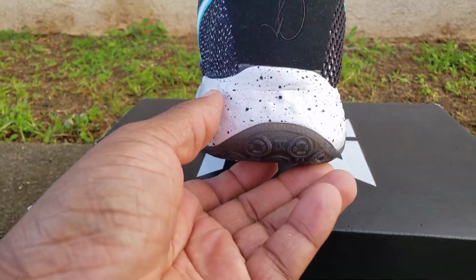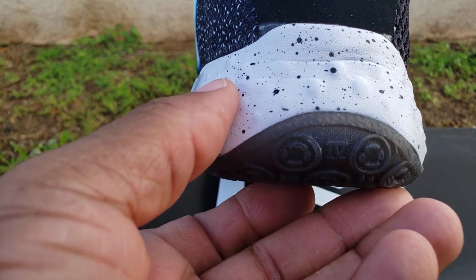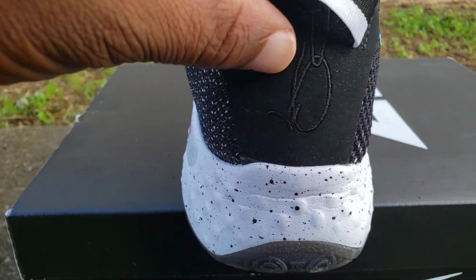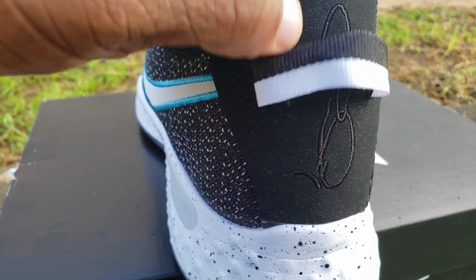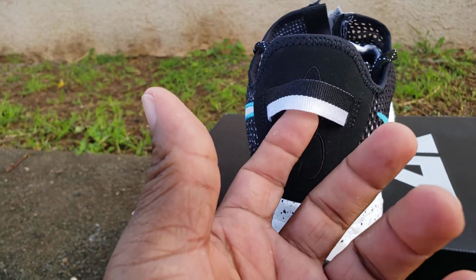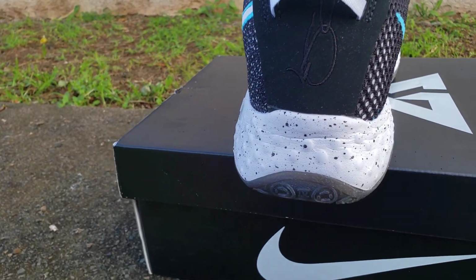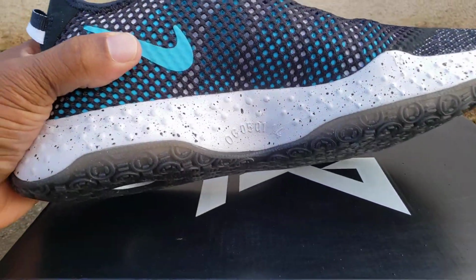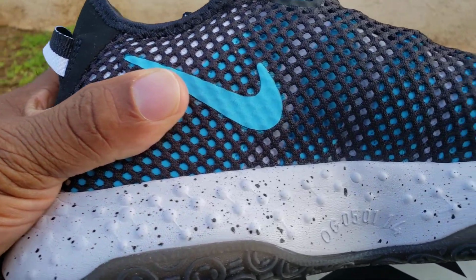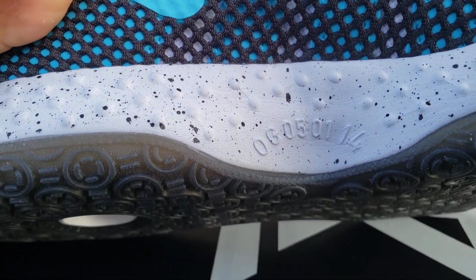Coming around on the back, you got Roman numeral 4, right? Because it's the 4th iteration of the PG. Then on the back, you got some nubuck suede with his signature, which is very, very dope. And you got another pull tab right here as well. You always have nuggets, or Easter eggs, like they call it, right? You got Palmdale area code right there.